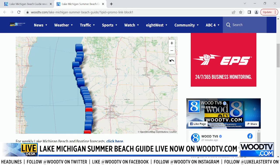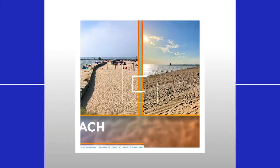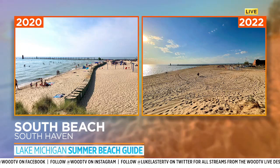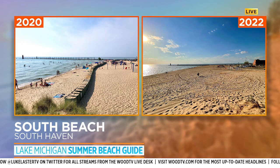Excellent. Well, do we want to dive into some of our graphics now, gentlemen? Yeah, those side-by-side photos. As you were saying, Luke, we've done this 3 straight years. This is South Haven South Beach, and on the left, you can see 2020. Remember, they used to have those sandbag things they put up to try to protect the water plant there. If you look right next to the sandbags in the left photo, you can see where the swing set is compared to where the swing set is in 2022. The beach has grown there a bunch.